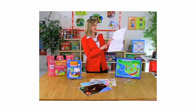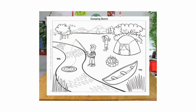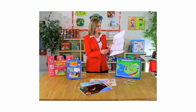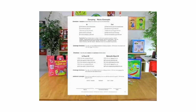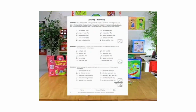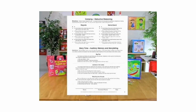For example, in the camping activities, there will be a camping scene. You'll get an exact duplicate of what the large barrier board game looks like, so they can do different activities using this. You'll also receive pictures that go along with that theme. There are activities for vocabulary skills, basic concepts, and students will follow different directions and answer your questions based on camping and basic concepts. There are also rhyming activities, deductive reasoning, auditory memory, and storytelling.